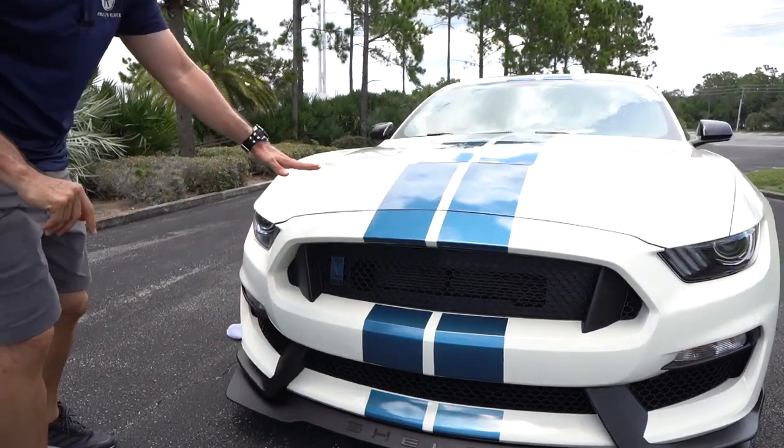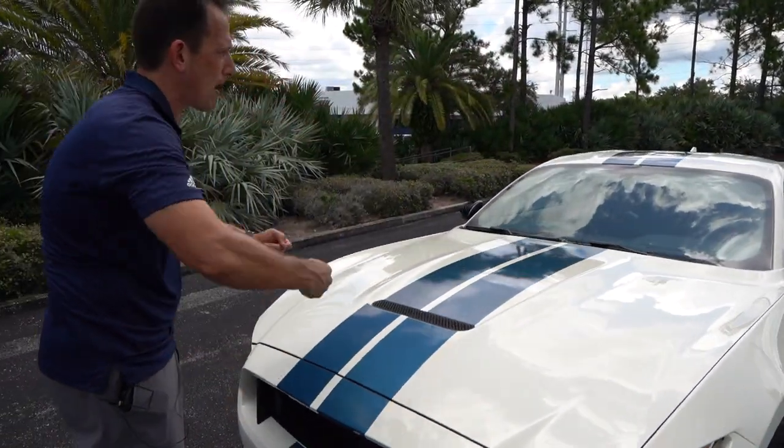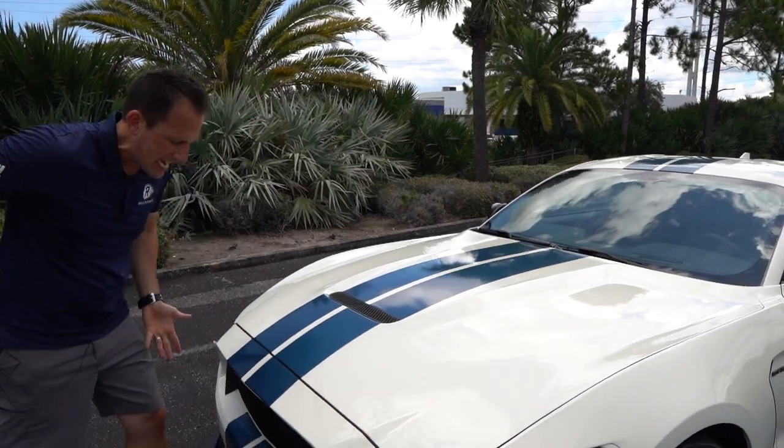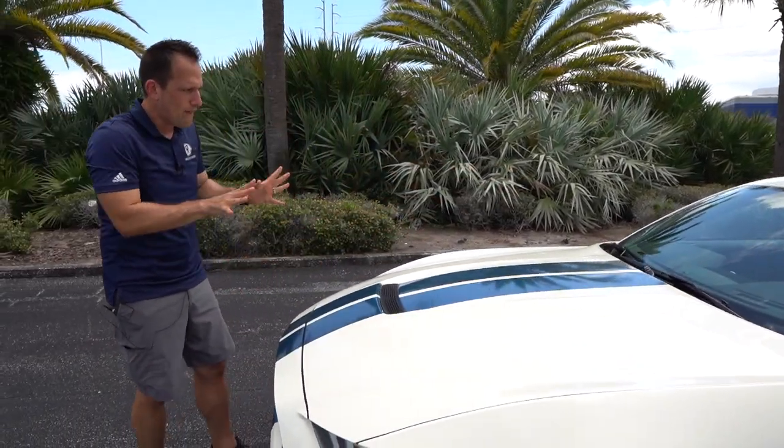Now, when we go up onto the hood, you'll see that we have our functional heat extractor, the racing stripes going over the hood. We're gonna take the cold air, take that hot air out, really, really fits the lines.